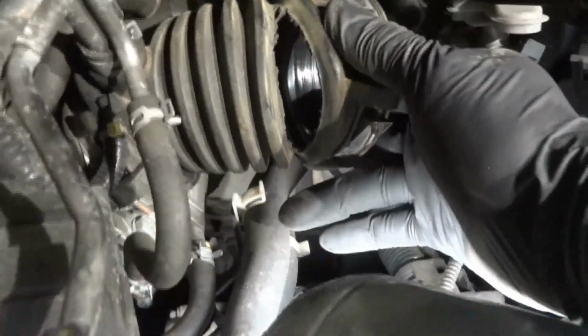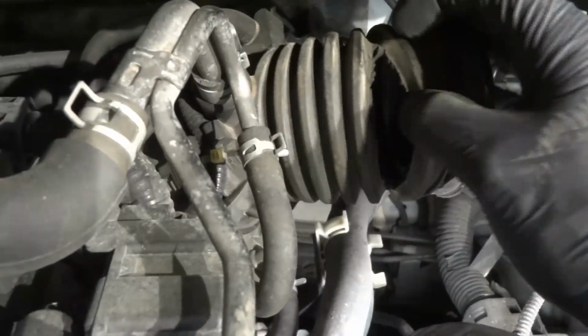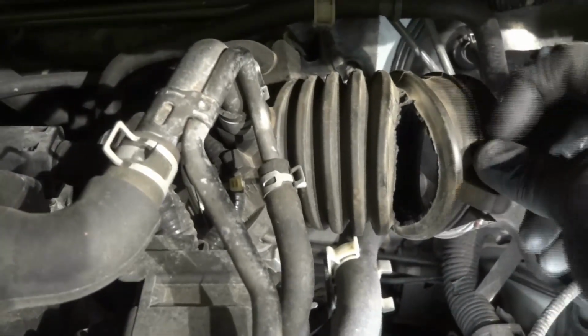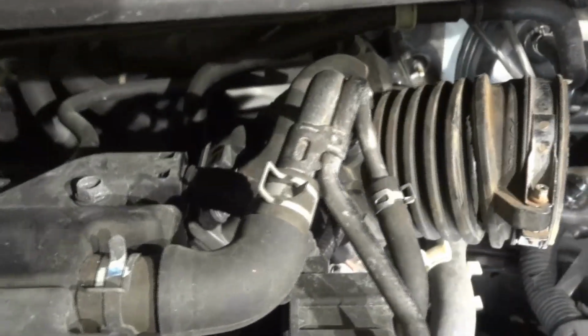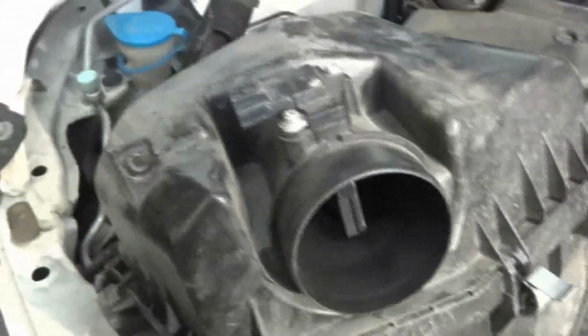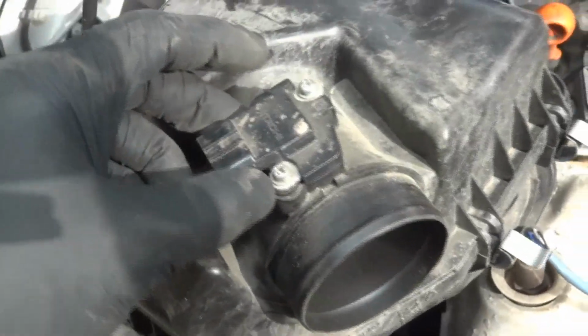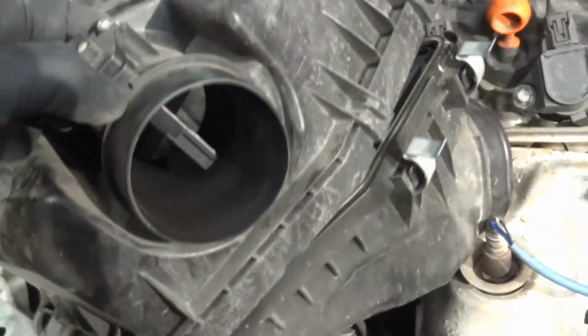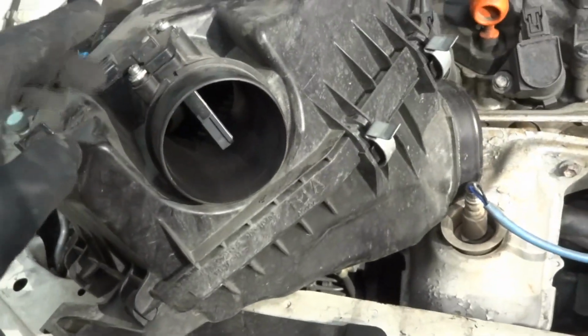You see this? So we're gonna have to remove this boot. Okay, so our air leak was right here. So air was going through this and inside the intake. All right, so I'm gonna remove this mass airflow sensor from the air filter box. Let's look at it and see if it's dirty. If it is, we're gonna clean it.